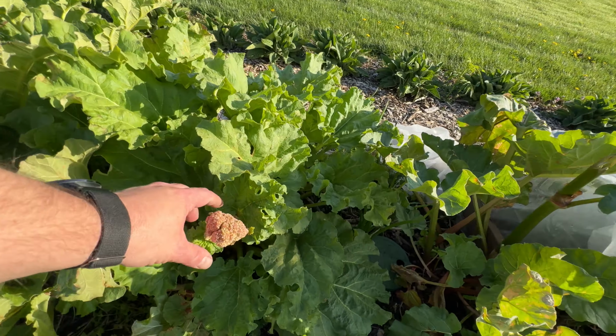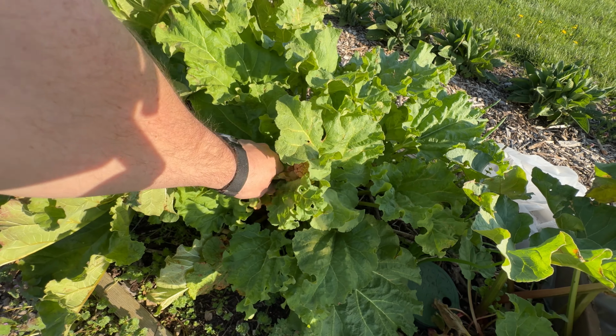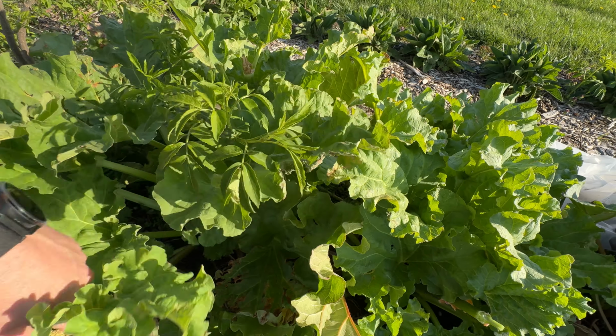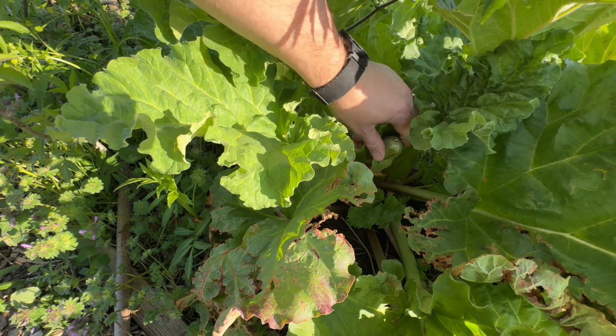Rhubarb is doing good. In fact, it's doing so good it keeps trying to flower on me or go to seed, which is not good, but I'm gonna have to start harvesting some of this, I believe. We're gonna have a banner year for rhubarb this year. Look at these stalks, looking good in there, aren't they? Start twisting them and pulling them off.